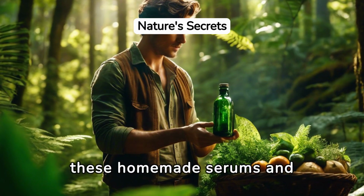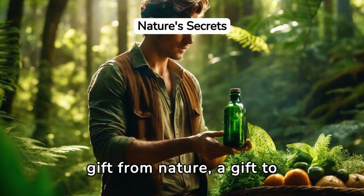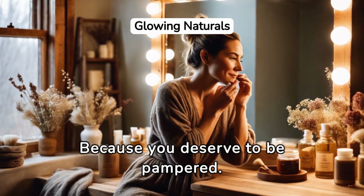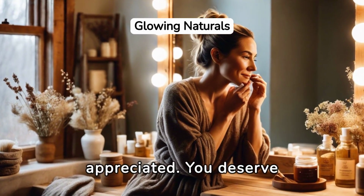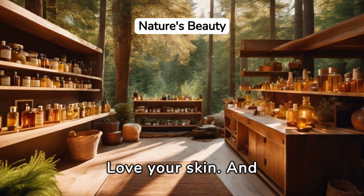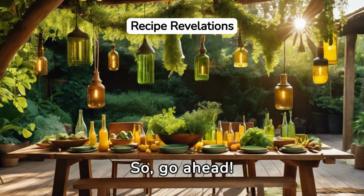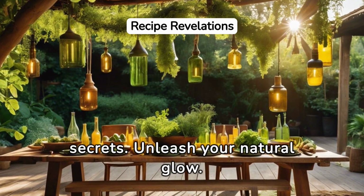Unlock the power of nature with these homemade serums and masks, a gift from nature, a gift to you. Because you deserve to be pampered, you deserve to be appreciated, you deserve to glow. Be patient with the process, love your skin, and always remember nature is the best beautician. So go ahead, explore these recipes, unearth the secrets, unleash your natural glow.